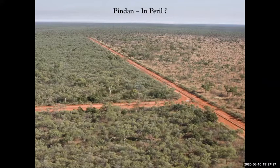And this illustration here at the RAAF base near Derby shows frequent fire on the right and fire exclusion around the RAAF base on the left, and just how different the vegetation can become very, very quickly. So the entire Pindan area, which is a massive area covering the entire peninsula, I believe is now a threatened ecosystem.